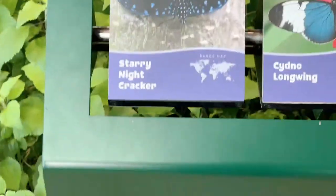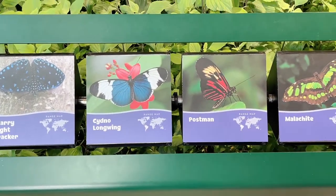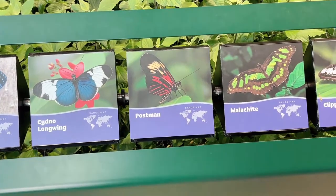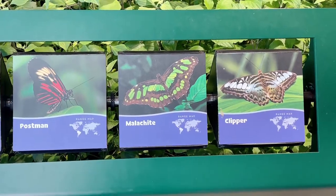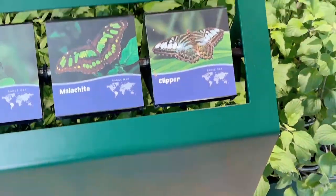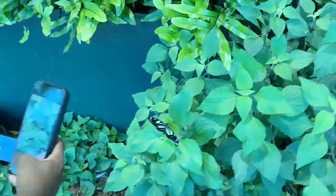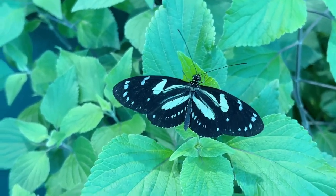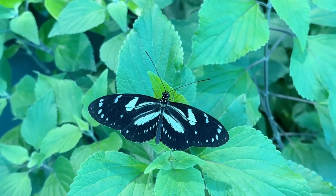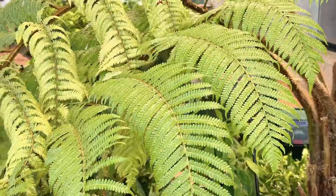Okay, what do we have? Starry Night Cracker. Long wing. Postman. I can't read that word. Malachite. Clipper. Oh, you're awesome. Wow, you beautiful baby. Look at that. Look at that beauty.